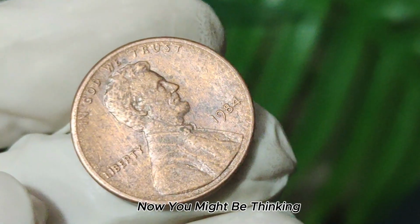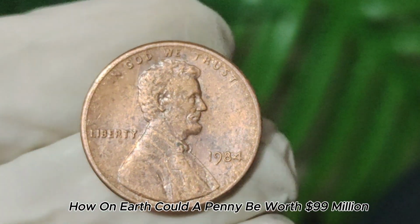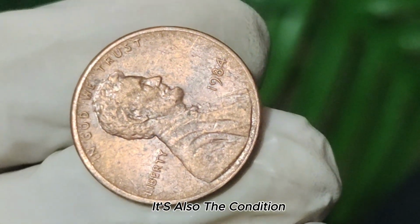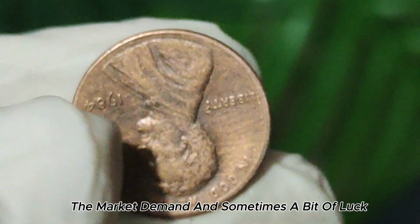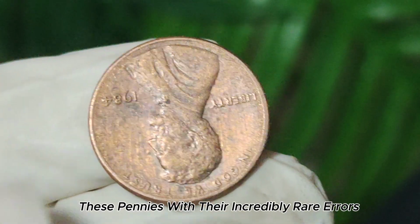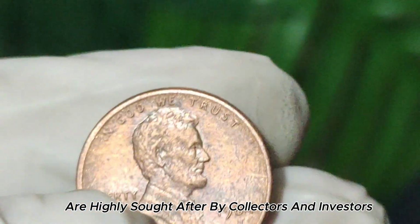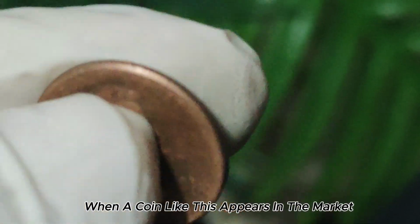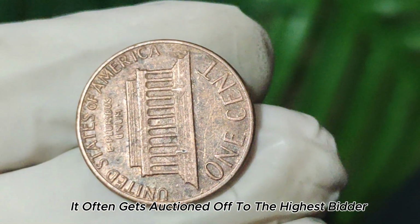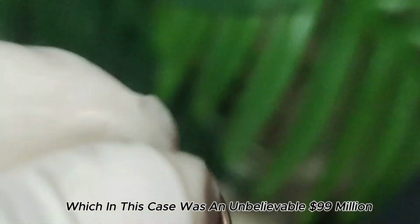Now, you might be thinking, how on earth could a penny be worth $99 million? It's not just the rarity of the coin, it's also the condition, the market demand, and sometimes a bit of luck. These pennies, with their incredibly rare errors, are highly sought after by collectors and investors. When a coin like this appears in the market, it often gets auctioned off to the highest bidder, which in this case was an unbelievable $99 million.